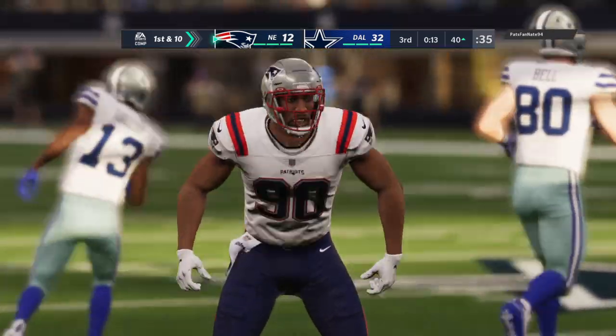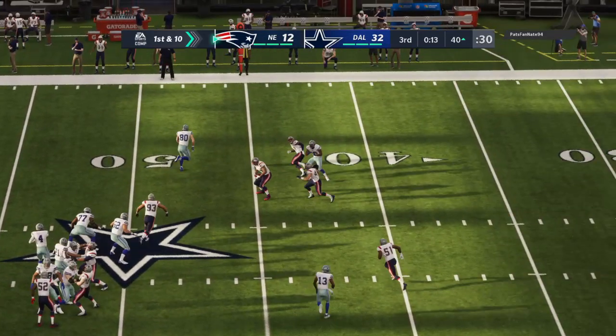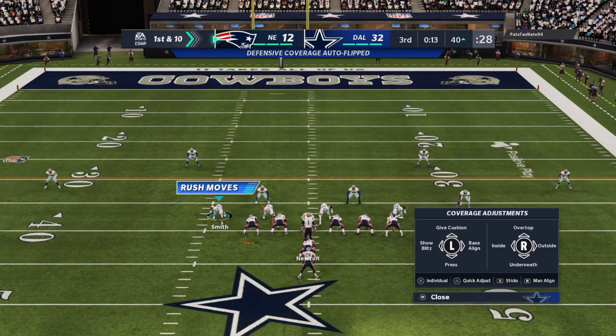What you doing, dog? What are you doing? Ready? Right there to 3.